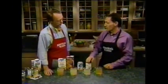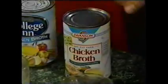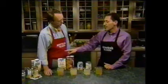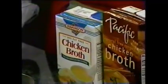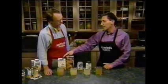You may be asking now why you liked this one and you weren't so wild about this one. We found that the broths in the aseptic packages, these cartons, had better flavor, and that's because they can be pasteurized and sterilized at lower temperatures and less time. And their cans are heated for an hour.